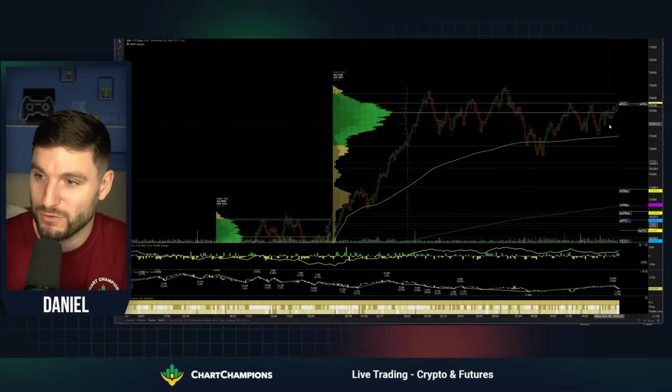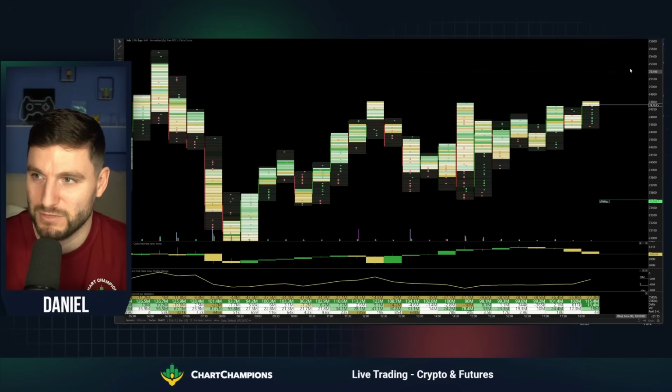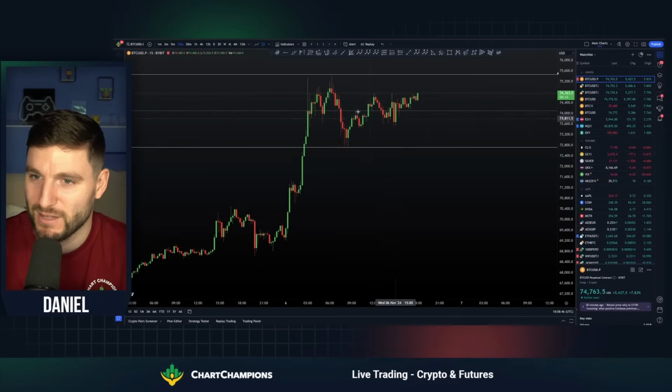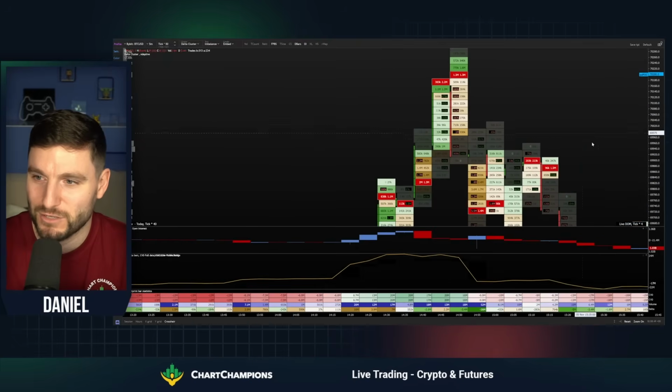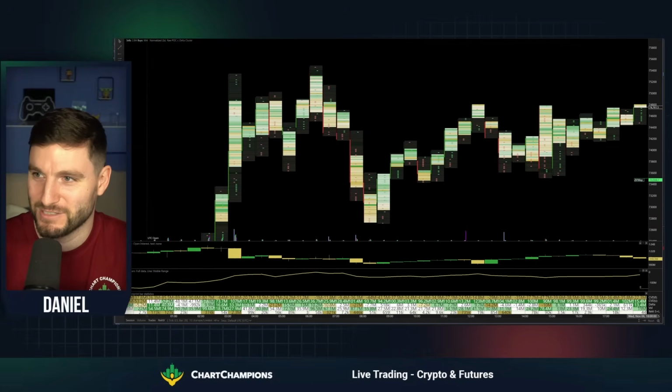But for me, those are the key templates that I'm using, along with the lower time frame order flow. Just one last thing I would say: I do still prefer to look at that on Exo Web rather than Exo Desktop. But all the same at the end of the day.